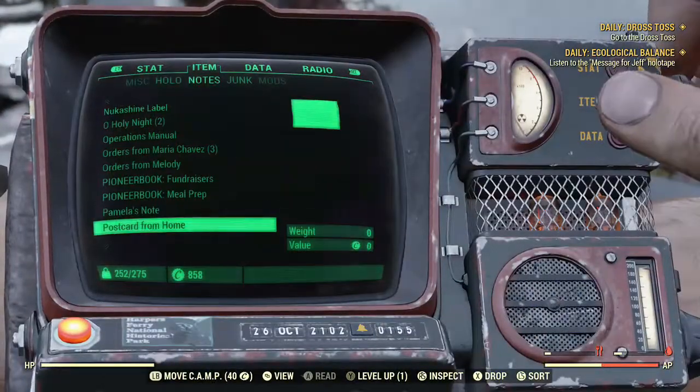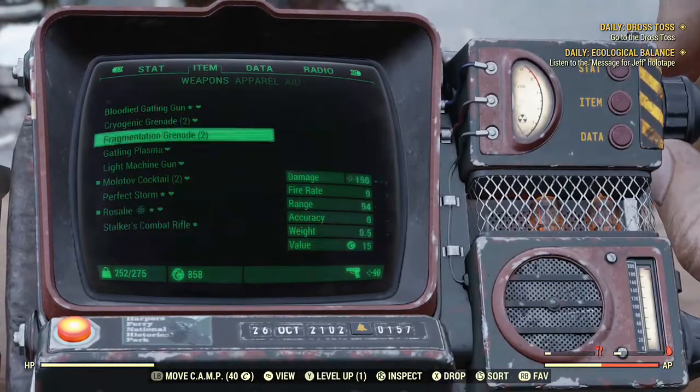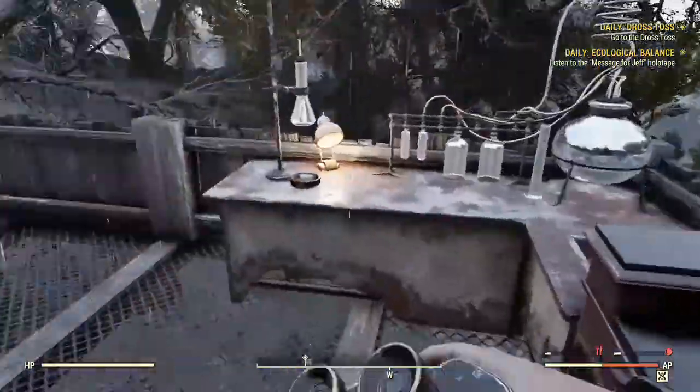But yeah, the stairs got glitched because I put them in wrong, so I had to restart. I had to rebuild the whole camp twice.